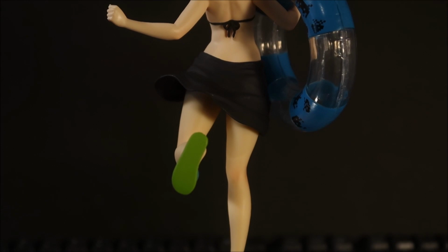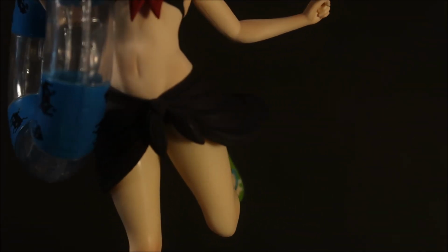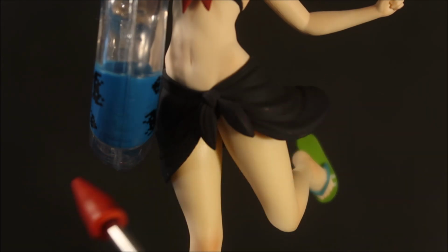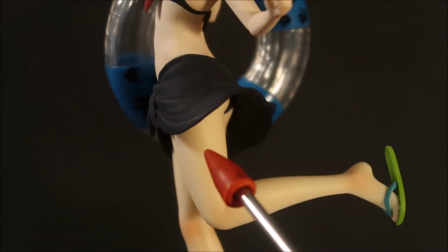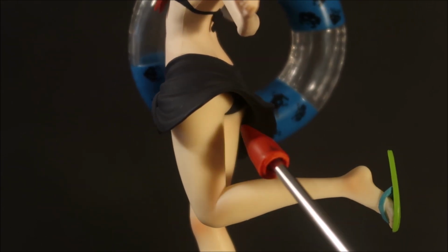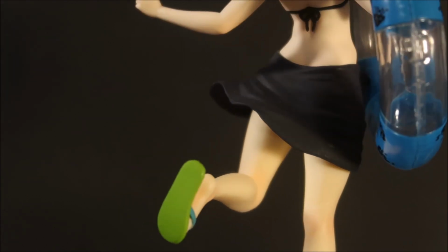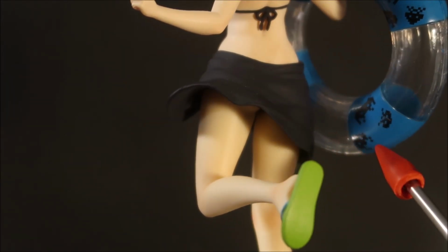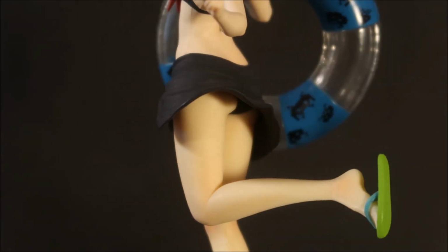Let's continue up and take a look at those Shigure hips. She's wearing a kind of skirt that she's tied off. A pareo is what it's called. It's tied around her waist to hide her booty. I'm sure she has a sweet little booty, just the right size. You'd have to really look under there if you want to see it, though. Unfortunately. The molding for the skirt is pretty nice.